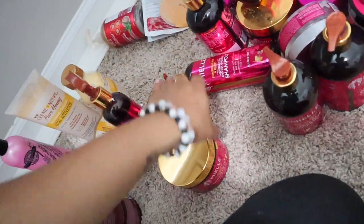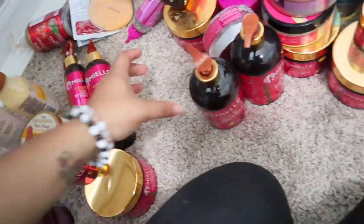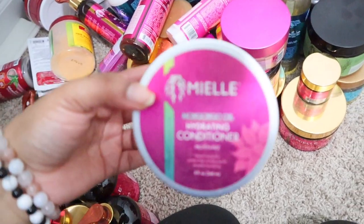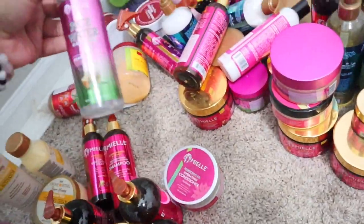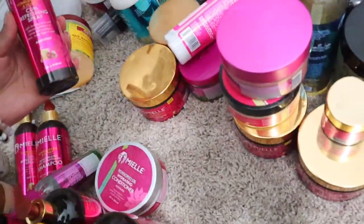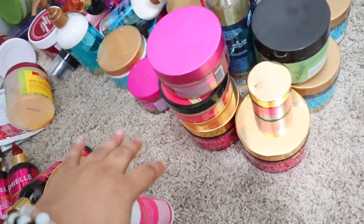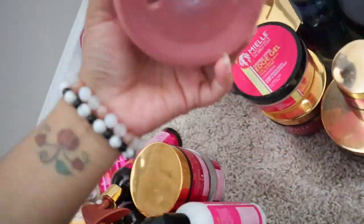I have the Twisting Souffle Shampoo, Curling Smoothie. I have the Leave-In Conditioner, another Leave-In Conditioner, the Moringa Oil Hydrating Conditioner. I actually bought this on my own. It is a great protein-free deep conditioner. I have the Itch Relief Gel. I have shampoo, Curl Refreshing Spray, Coil Sculpting Custard, Avocado Moisturizing Hair Milk. This is if the Camille Rose milk does not work for you, try that milk. It is a great one.